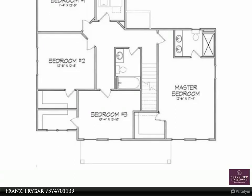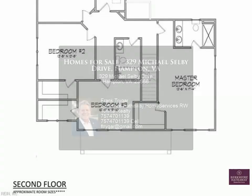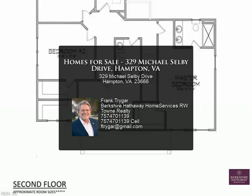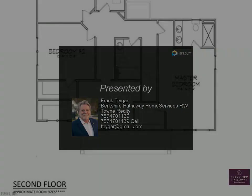All new homes include a 1-year builder's warranty. Delivery February 2025. There are a limited number of lots, so call today June 15, 2024 for more information.